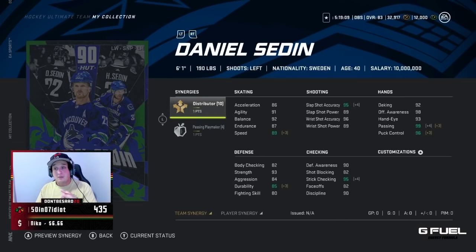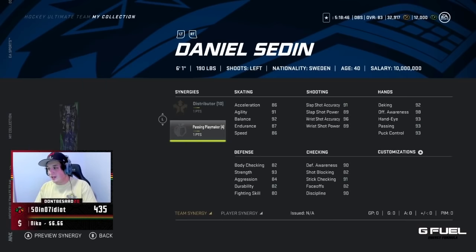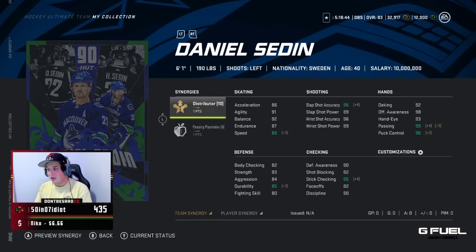Very, very good card. Quickly looking at Henrik, he gets up to 88 speed with Distributor. He also has Passing Playmaker, so he's at 99 puck control, 99 passing. But he has the 90 wrist shot accuracy. And for whatever reason, at the time I'm recording this, I don't know if they're going to update it or not, he only has 78 draws. So I don't know if I would ever pick Henrik Sedin over Daniel Sedin, because realistically, their stats are pretty much identical. But Daniel's shot's much better.